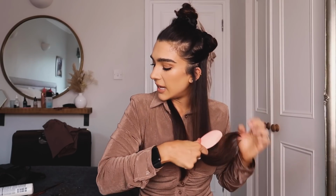So what I'm going for today is what you've probably seen quite a lot recently, where the curls are quite bouncy and tight. Obviously my hair is all the way down to here, but when I do it, it kind of sits just here.